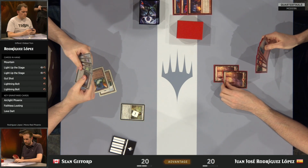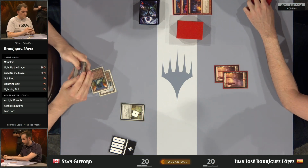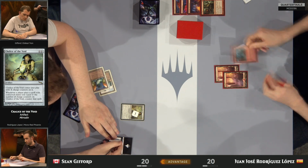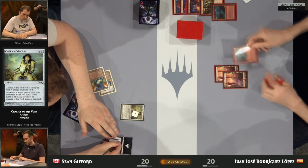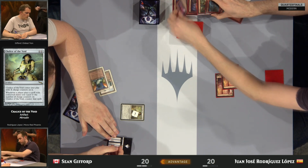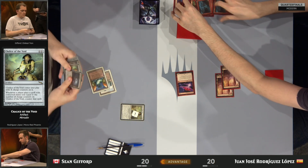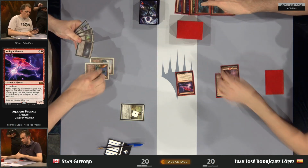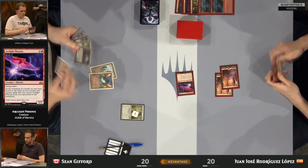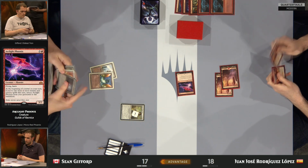Without that, Juan José would have been able to unload a bunch of Light Up the Stage, get an Arclight Phoenix, put a ton of damage. But with that single card, the Chalice of the Void prevents all of that nonsense. Well, and look at this. Rodríguez López, desperate times call for desperate measures. Discard 3 cards to bring back an Arclight Phoenix. He knows he can't go up against that Chalice. He needs an Abrade. He needs a Shenanigans. In the meantime, we do have Arclight Phoenix back on turn number 2. And for Juan José Rodríguez López's behalf, he'll be hoping it's enough.